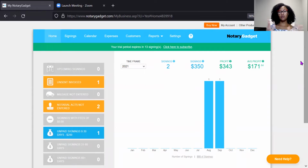So let's pretend we have our very first signing. No, I already put some signings in here, as you can see. I had one signing in August, and I have one signing in September. It shows you these little bar graphs, so you can monitor what month in the year is really your heavy hitters.